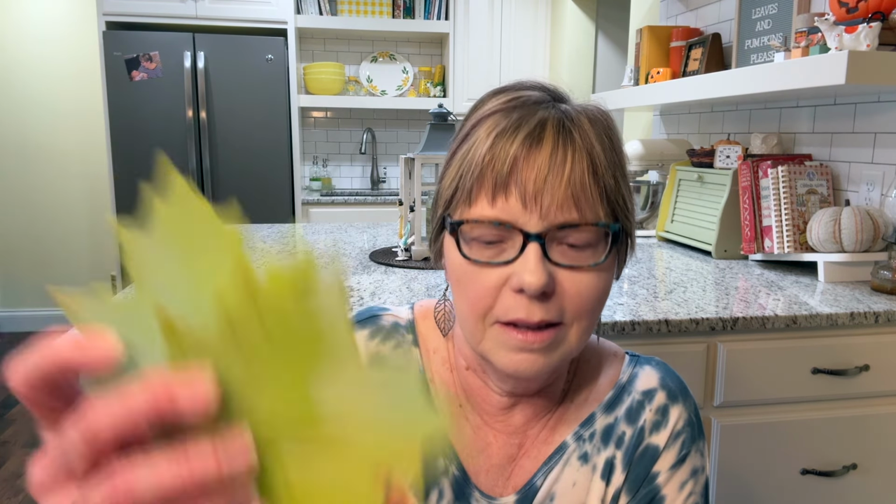These I've never seen anything like them before. They're actually leaves and they're hard plastic. They're so cool. There's so much I could do with these. There's a couple of that color and this color, and then one brown. So those will be staying with me.